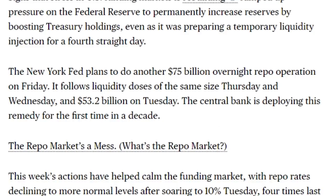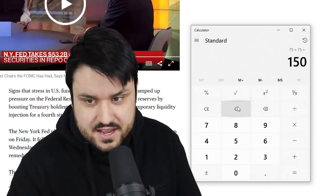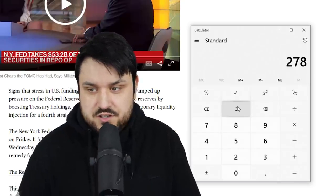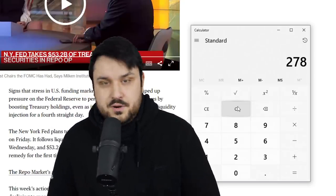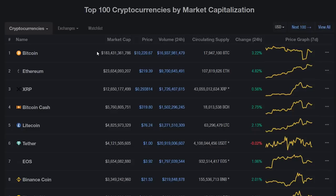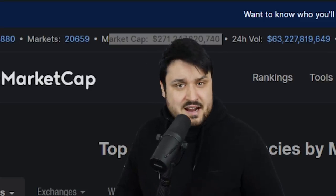How much is this? 75 today, same size on Thursday and Wednesday, and 53 on Tuesday. $278 billion printed this week. All that to keep the lid on an already boiling kettle. They printed not just more than the entire market cap of Bitcoin, but the entire market cap of crypto in a single week. Crazy and downright reckless.